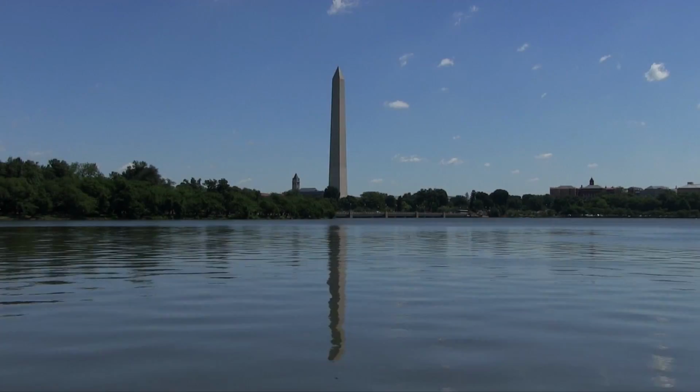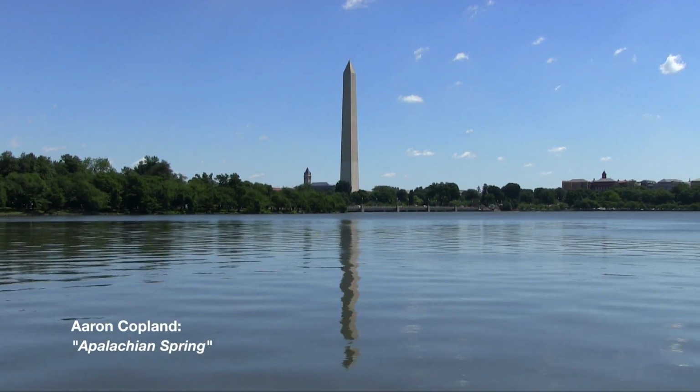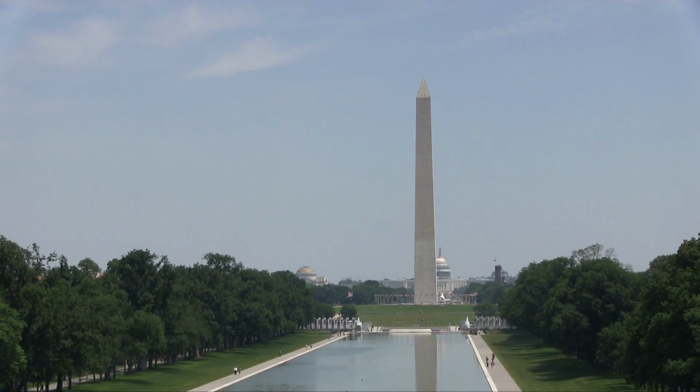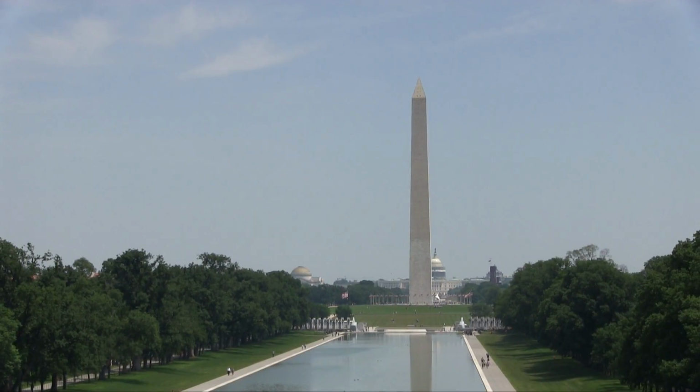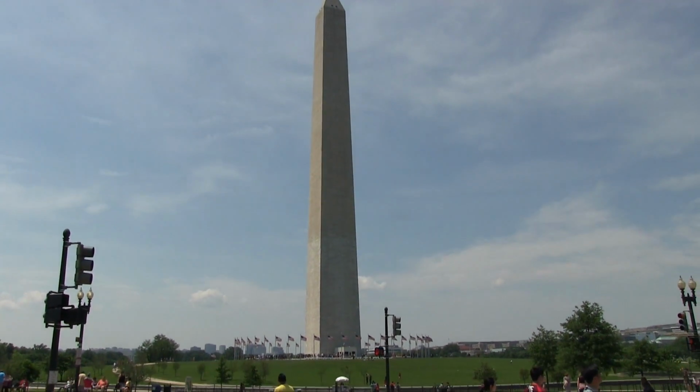Washington is a monumental city. One of those monuments is to George Washington himself. Built between 1845 and 1885, the monument stands at over 554 feet.